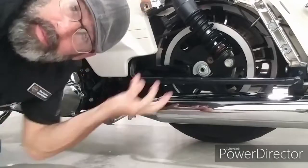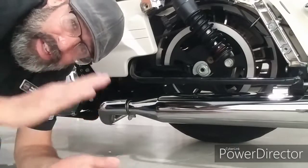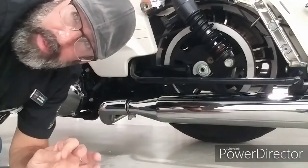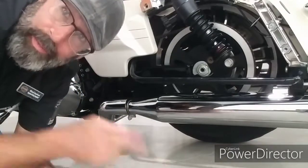Easy knob to adjust, and what you do is you set your tension level. Now, a lot of people have the misconception that that is going to adjust the height of the motorcycle, and it does not. What it does is it adjusts the tension level of the motorcycle. But the height is the reason why we're here. That's a stock shock, so how did he get it so low?